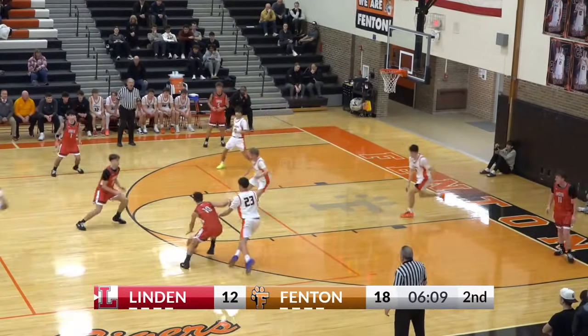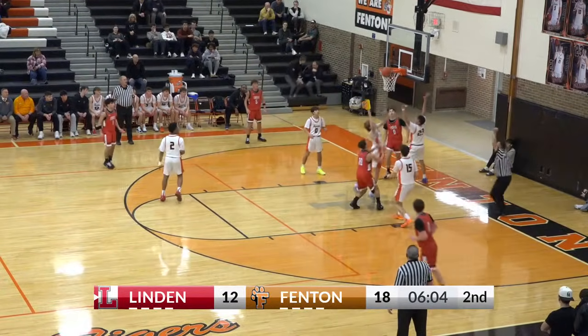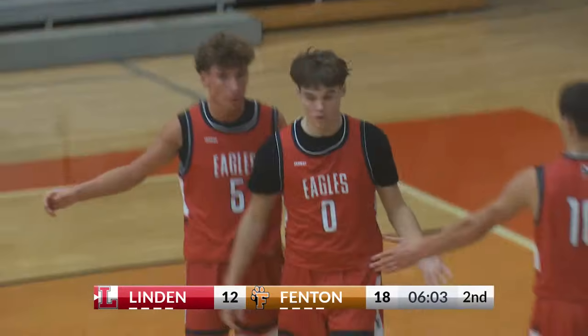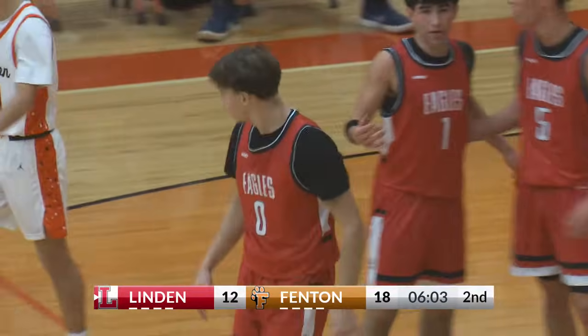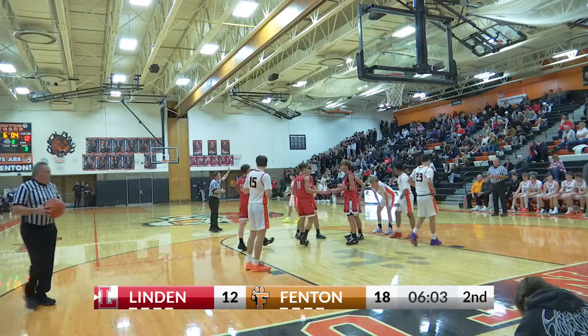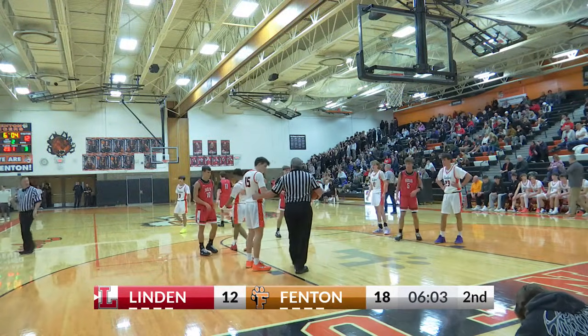Linden almost got it picked off. Hangs on to it more on the drive. Gets fouled. Pearson called for that one. Good drive, way to attack the basket. Go right at their best player or one of their best players. Try to get him in foul trouble. Get yourself 2 points at the line if you can knock them down.